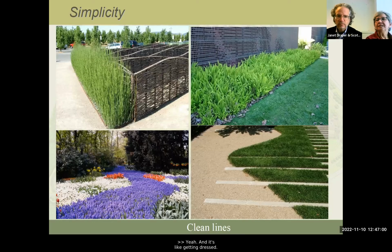Yeah, and it's like getting dressed. Some days you want to be flamboyant and very busy, and other days elegant and refined. And that's what simplicity is. It's the simple elegance, looking at the line, looking at that individual plant and seeing the implicit beauty of the individual. The perfect example is the lower right-hand corner. This is one plant. Grass. It's lawn, right?